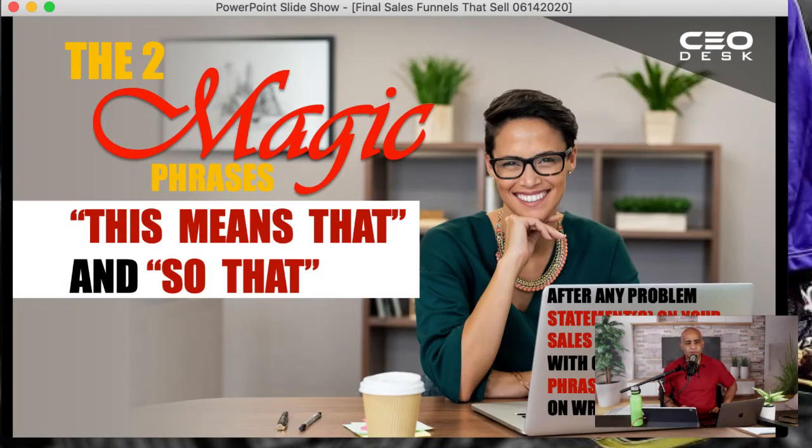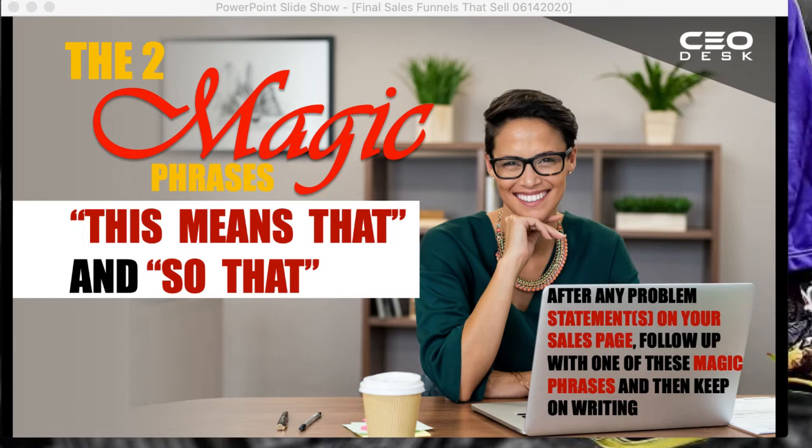So one of the things that we can do is use the two magic phrases. Now, there's a lot of magic phrases. This is a secret. Y'all know about that interest creating remark by now, right? This is an insider secret. I love saying that. This means that, and so that. This is very important. After any problem statements on your sales page, follow up with one of these magic phrases and then keep on writing. Let me give you an example.